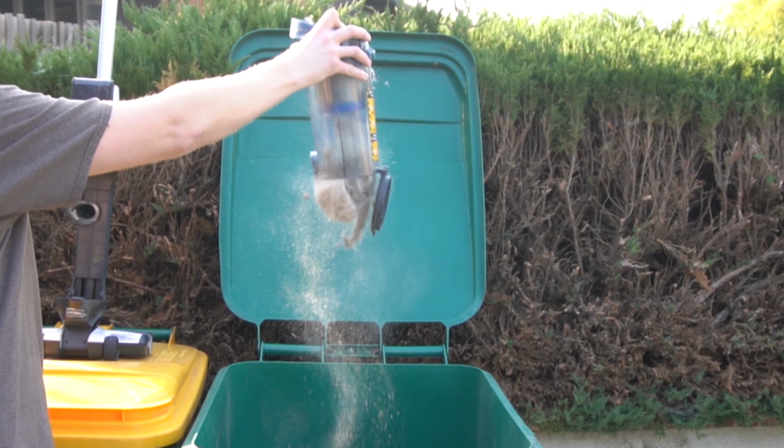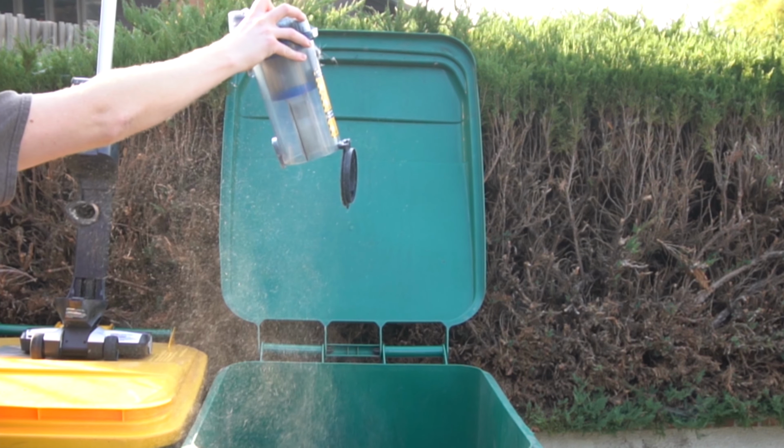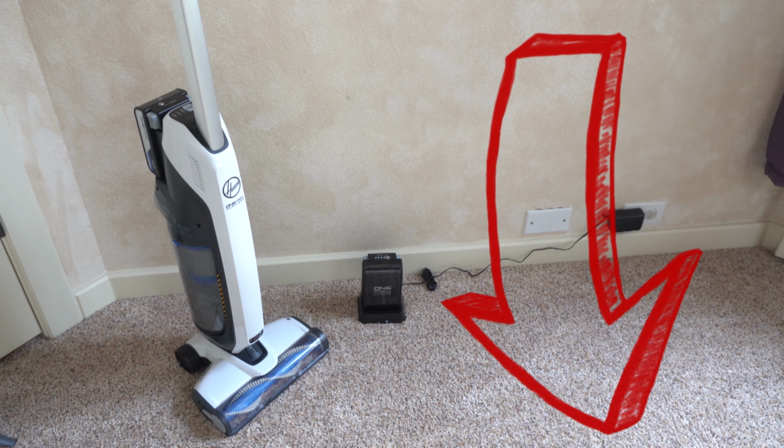It's easy to maintain, and it's also backed by Hoover's warranty. Its one downside is filtration, which is pretty bad. It doesn't have any sort of exhaust filter, so if you have allergies, scratch this one off your list. But if you just have an apartment and no allergies, this is a pretty good little vacuum. I'll be putting links below to the different vacuums in this video as well.